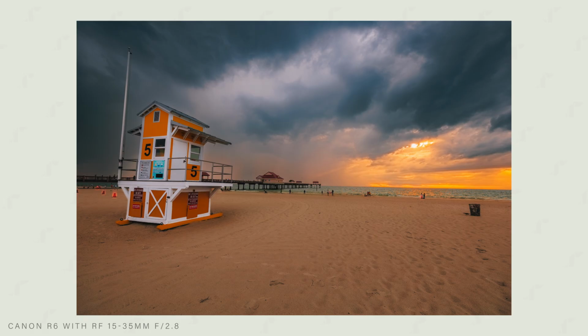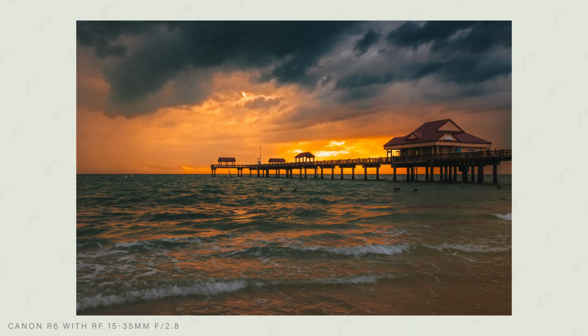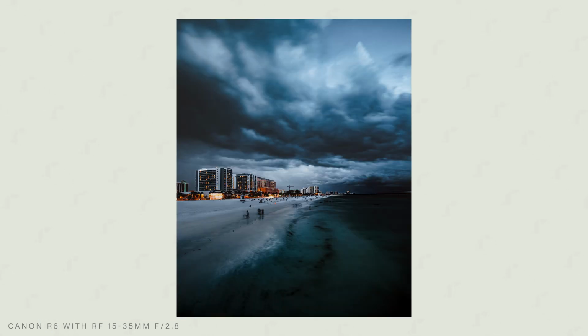I do have a mist filter on this, so that is softening the image ever so slightly, but if you are using it for photos and if you don't have a filter on, this is an incredibly sharp lens at 2.8. And as you stop down to like f8, if you're shooting landscapes, f8, f10, f12, it is tack sharp at 15 millimeters, at 35 millimeters, and really anywhere in between.